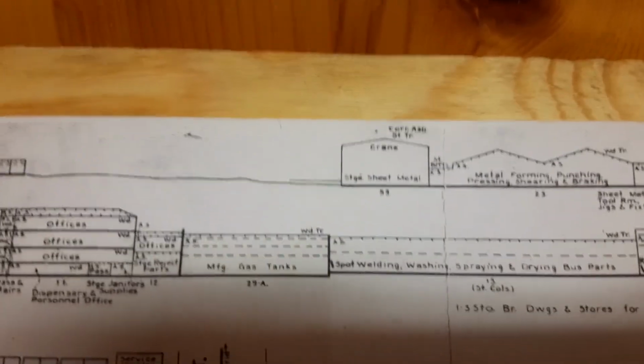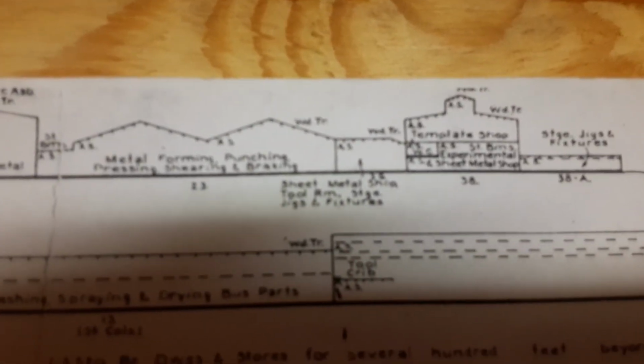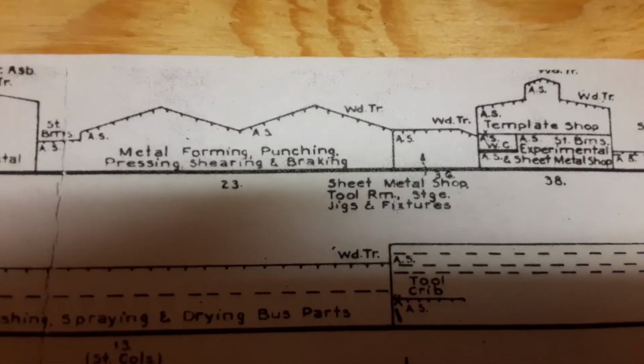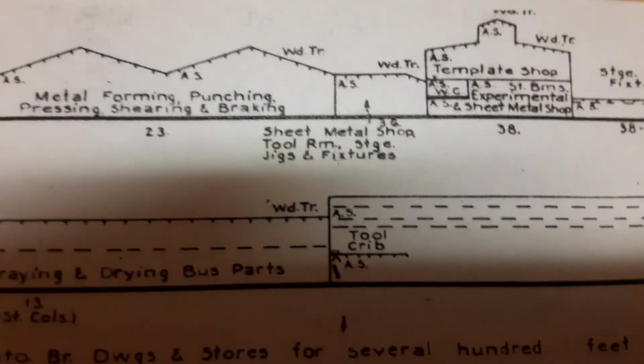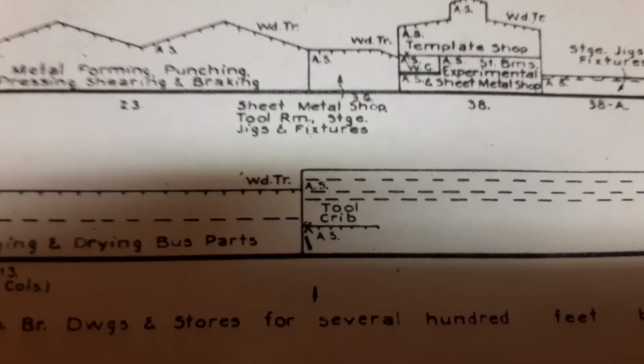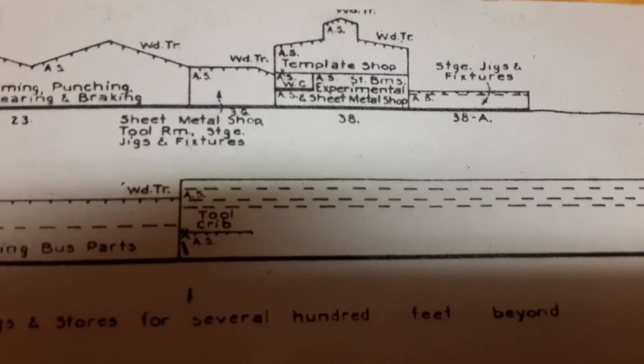Up here with these buildings with the peaks I was talking about before, 23, 36, 38. What they were used for is sheet metal shops, jigs, fixtures, and then the template shop was next door there.